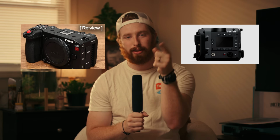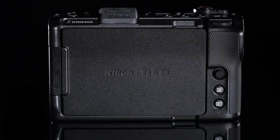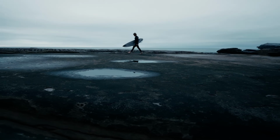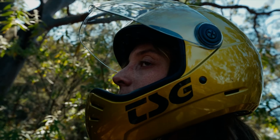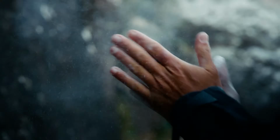Nope, not that one, and not that one either. This one, the Nikon ZR. This is a camera that we've been expecting for a while, and if you're into high-end videography, but kind of cheap, not really cinema camera space, you knew this one was coming, especially if you're a Nikon fan.